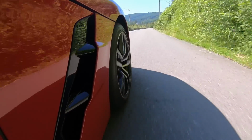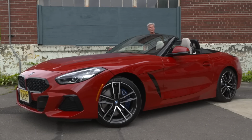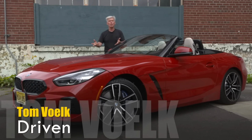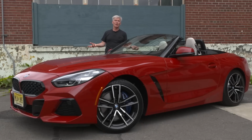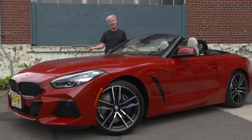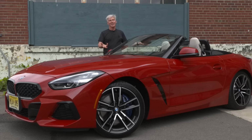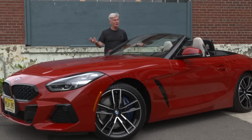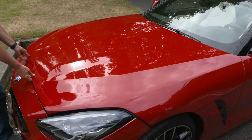The car most people will compare this to is the Porsche 718 Boxster, which is mid-engine. This one has the engine up front. Also, the Porsche is available as a hardtop coupe. The Cayman Z4 is not, but kind of is. Remember, Toyota Supra uses the same architecture and drivetrain. Well, let's check it out.